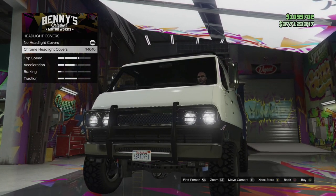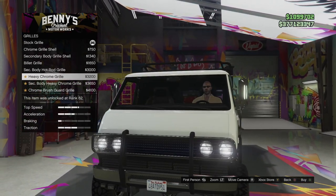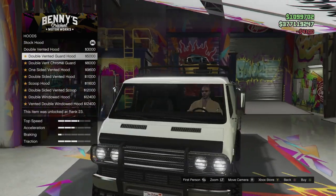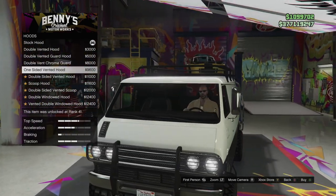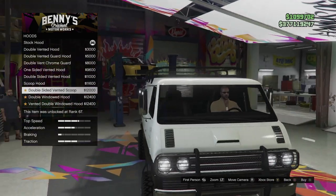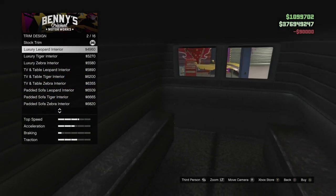Chrome headlights. Barely even noticeable on that. For $5,000, we got some grills. We got these small little hoods, man. Look at how tiny this thing is. Little wind deflector on there. Double vents. Look at the scoop. What is that? All right, here we go. Trim design. What do we get here?